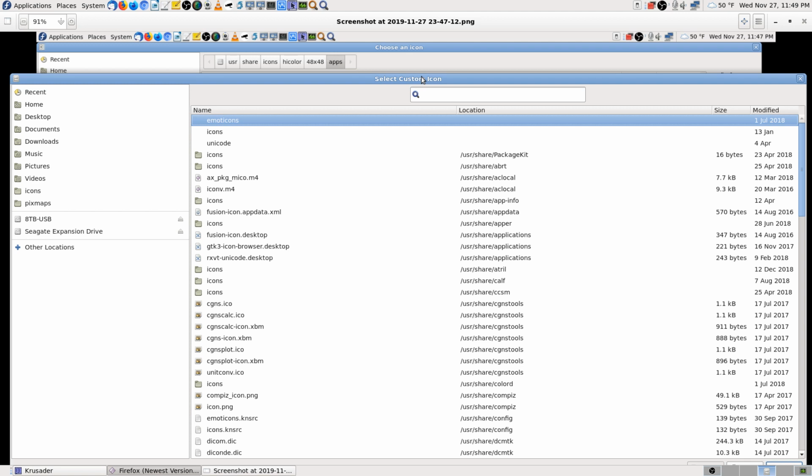This file manager dialog here, it didn't even have a search in there, I don't think. And now I'm used to being able to type in Crusader, and it goes to the folder that I type. And here it does this search, and so that's why it's bringing up icons.